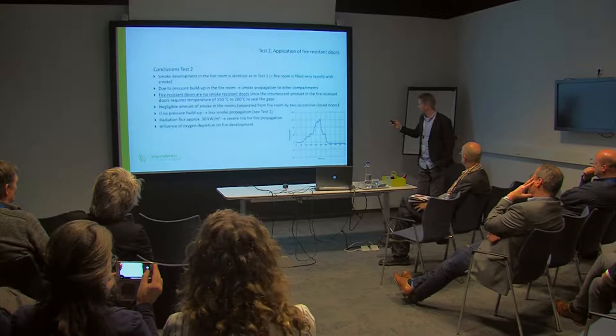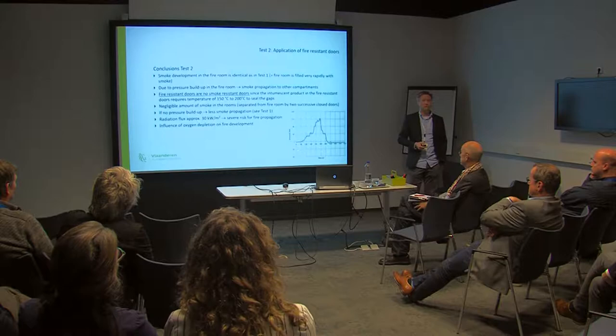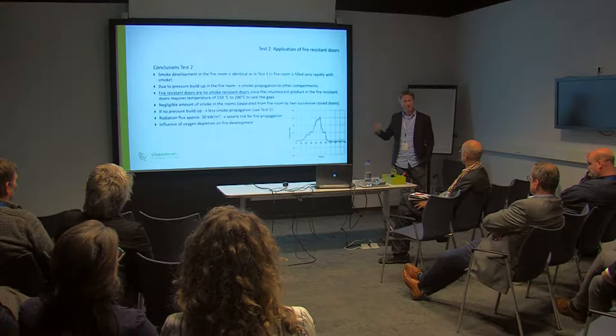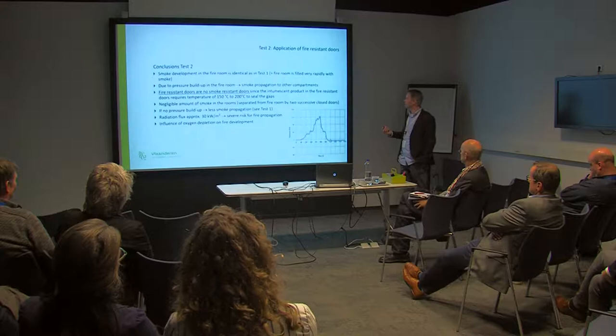Also very interesting is the difference between fire resistant doors and smoke resistant doors. Because fire resistant doors have an intumescent product that needs heat, that needs energy to swell and to fill up the gaps. And the temperature of the smoke is so low, it just passes through. If you have seen a fire test with a fire resistant door, you cannot open that door anymore because it's so closed. But here, the smoke temperature is too low, so it just passes through.